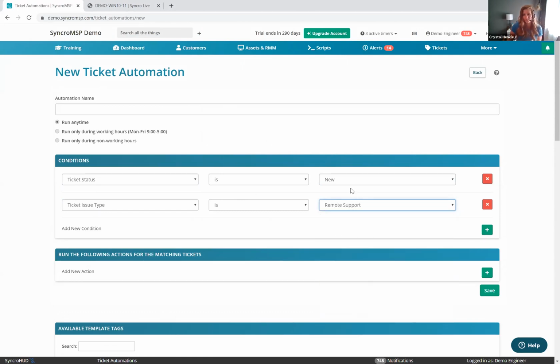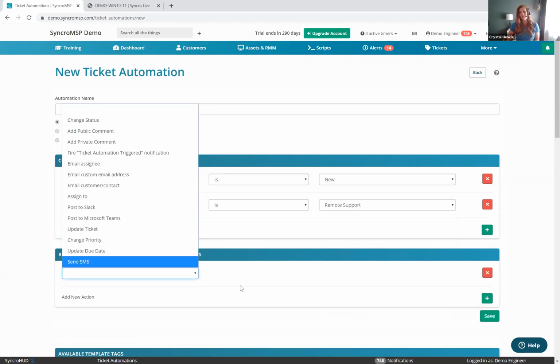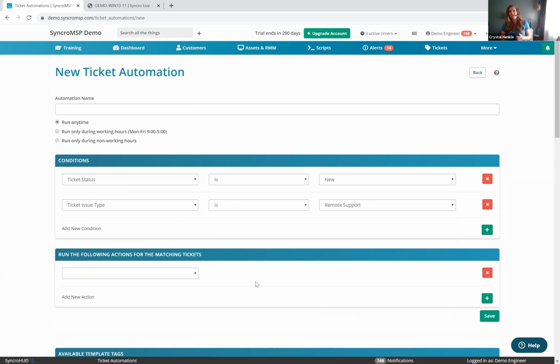So if it's new and it comes in with that, then what I want is to do an auto responder and an email the customer contact or whatever that might be. So when it's coming, if a ticket's being created from somewhere else other than an email, you could use ticket automations to trigger those auto responders.